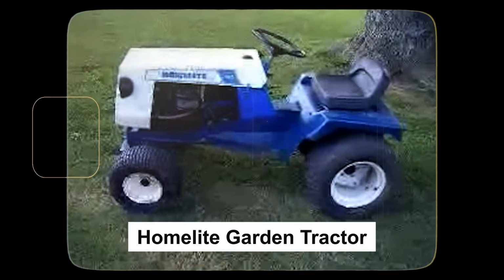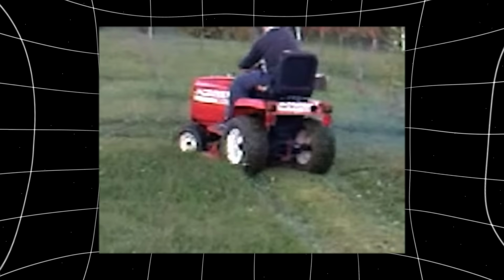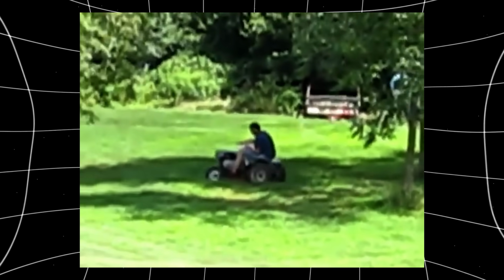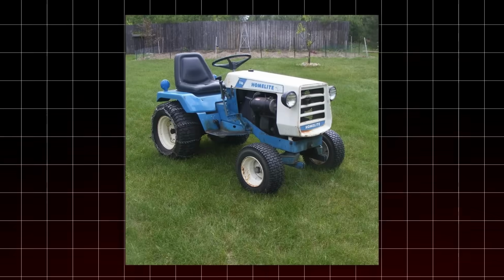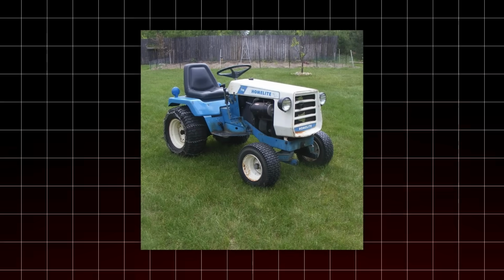The home-like garden tractor took a different approach to lawn maintenance, and by different, I mean absolutely bizarre. This tractor looked like something straight out of a 1950s science fiction movie, complete with chrome accents and jet-age styling that had absolutely nothing to do with its functionality. The most striking feature was its hood design, which resembled the front end of a miniature Cadillac.